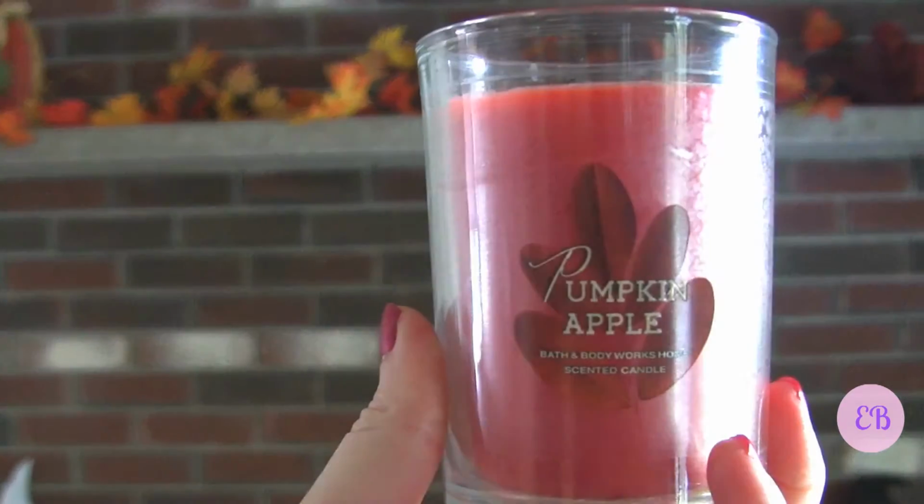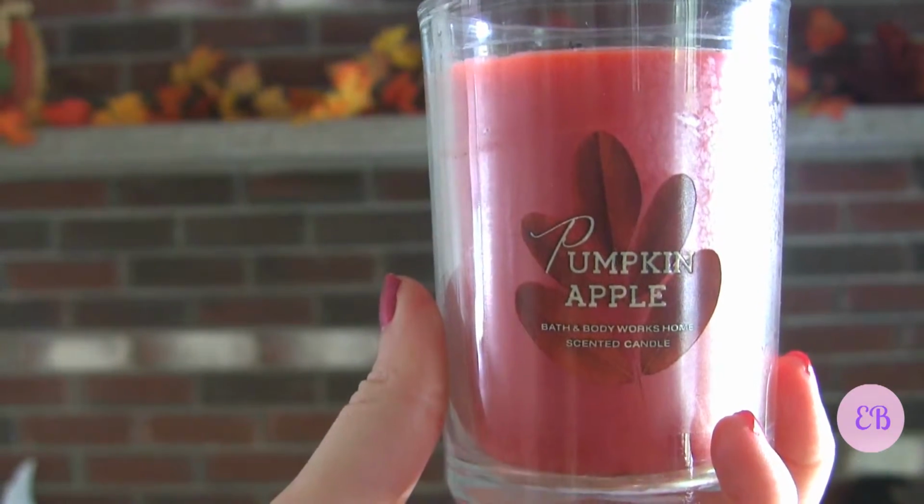My favorite candle scent for fall is pumpkin spice, but another one that I've been loving for this fall that's new to me is the Bath & Body Works pumpkin apple candle. It takes down the pumpkin smell a little bit. It's kind of just light, a little bit on the sweeter side, but I've been enjoying that so far for this fall.